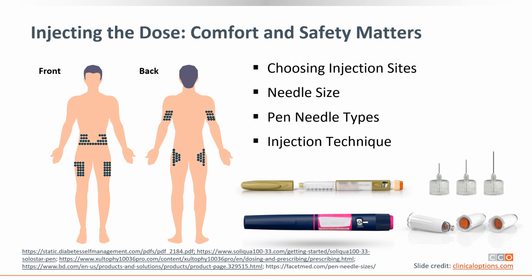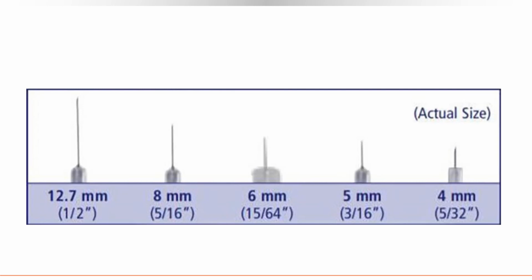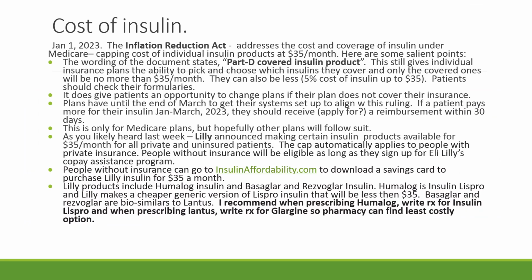And this is just a quick review of where to inject insulin, and then also to look at the needle size. I like to do the 5/16 needles. I feel like the 5/32 are so short that sometimes they keep out where people are injecting their insulin, but that's personal preference. There's a close-up of the needle size.